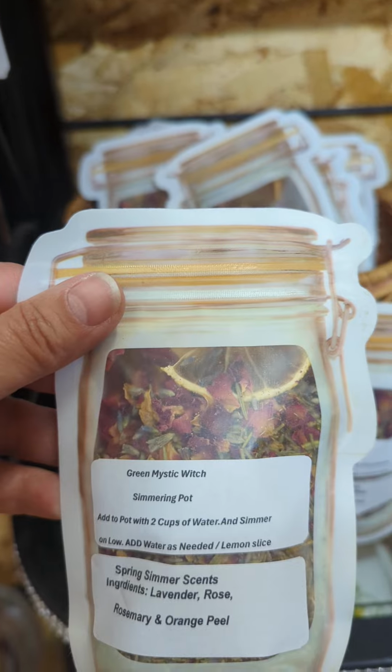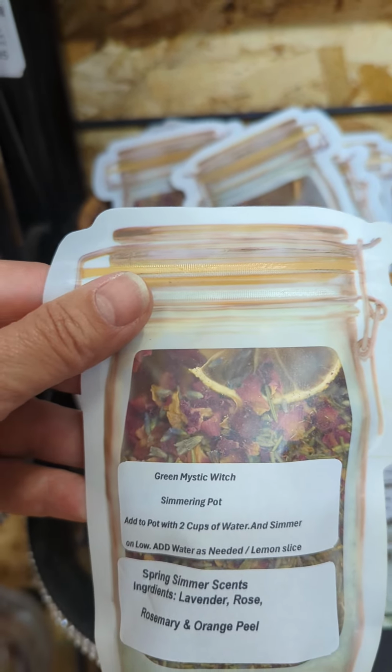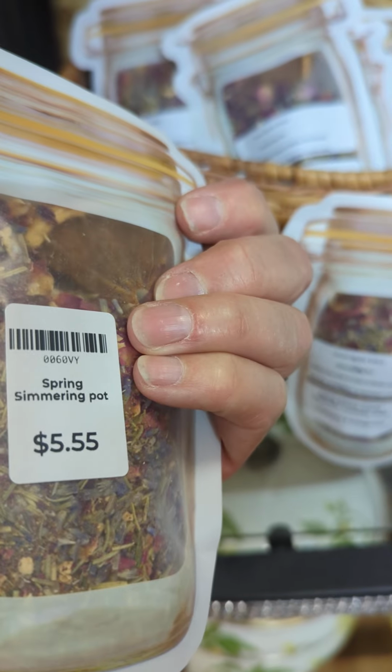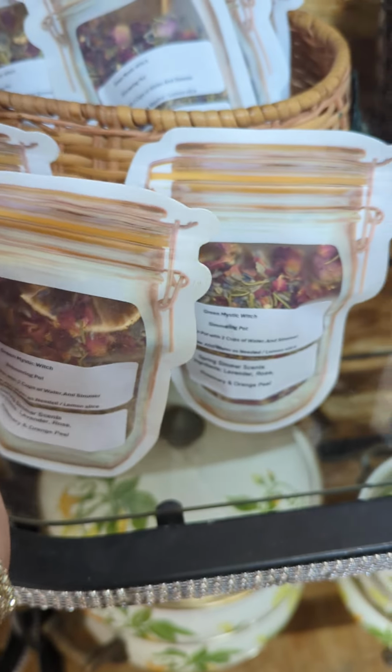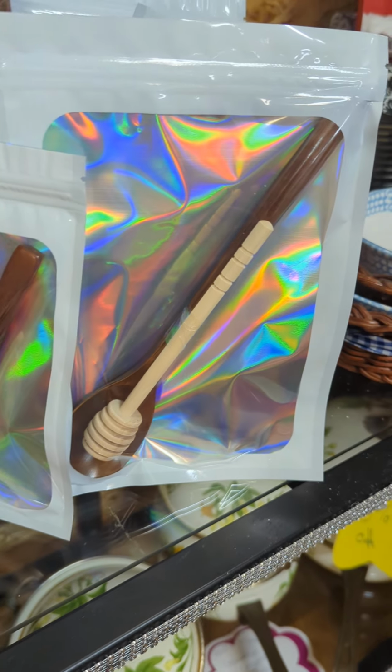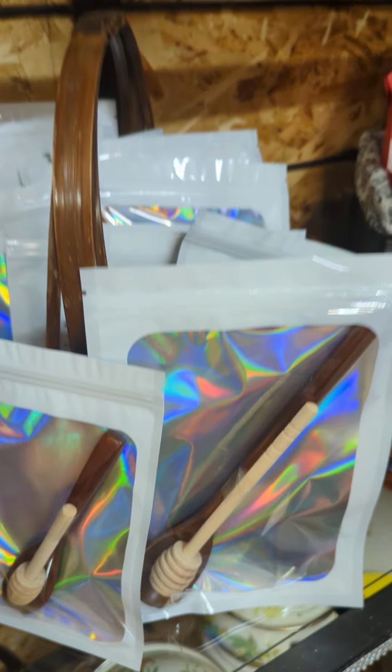And this is you scents, lavender rose. Nice spring simmering pot. Got the wooden spoons from Germany and then the honey stirrers too.